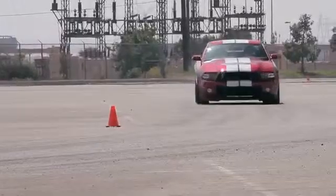If you get a little carried away, it will do that. But that's all on the throttle, that's not on the chassis.